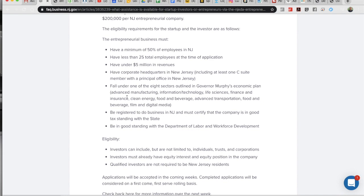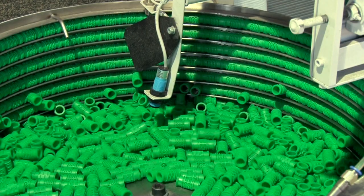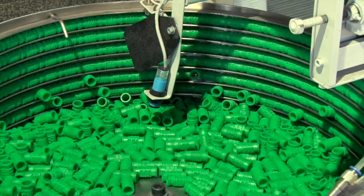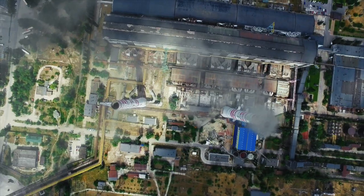What is advanced manufacturing? So I looked it up for us, and advanced manufacturing is actually defined as the use of innovative technology to improve products or processes, with the relevant technology being described as advanced or innovative. What does that mean? And actually what it is, it's a better way to produce things, a cleaner and greener way of doing that. So if that's your thing, go for it.